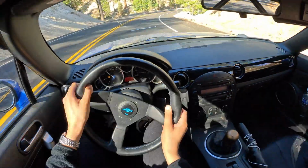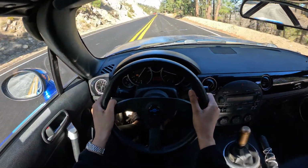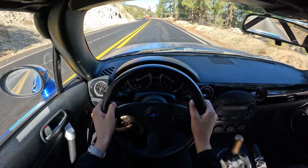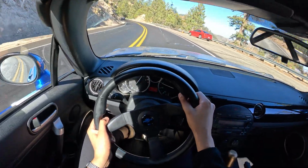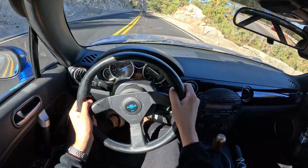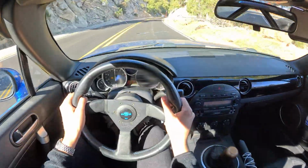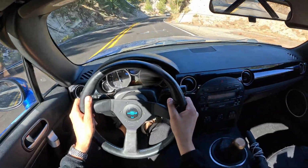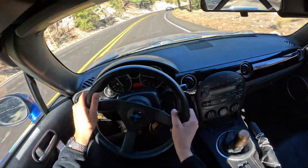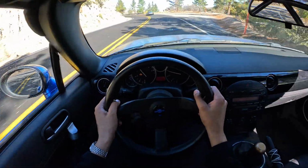Brakes have good bite. Pretty firm. Love that modulation. That high resolution. If you told me that I could have this driving experience for $12,000, I'd say hell yes.